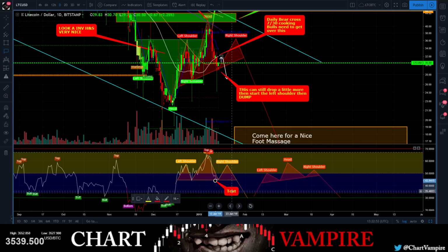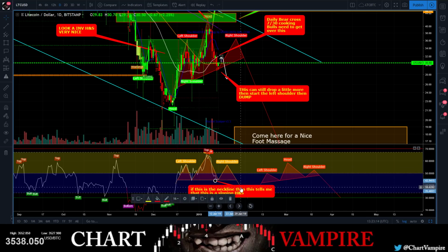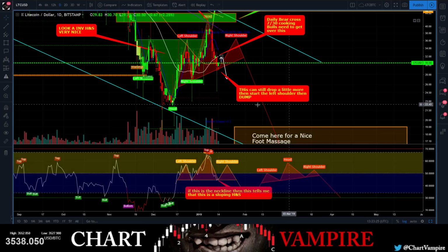So if this is the neckline, then this tells me a sloping head and shoulders, okay? So if we get a nice confirmed bounce out of here, right now, if we got a really nice confirmed bounce out of here, then I would be looking for this to make a nice run back up, right? Be looking for this to make a nice little run back up right there. All right.